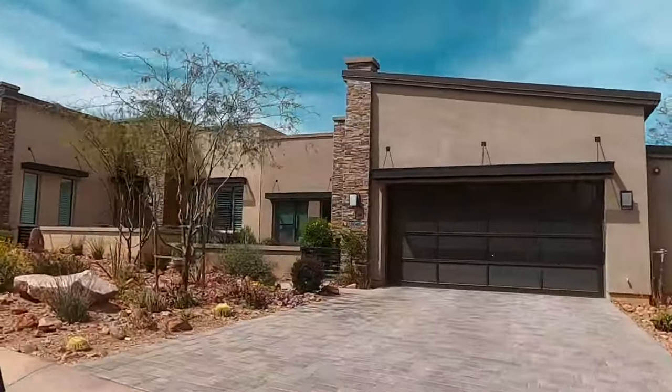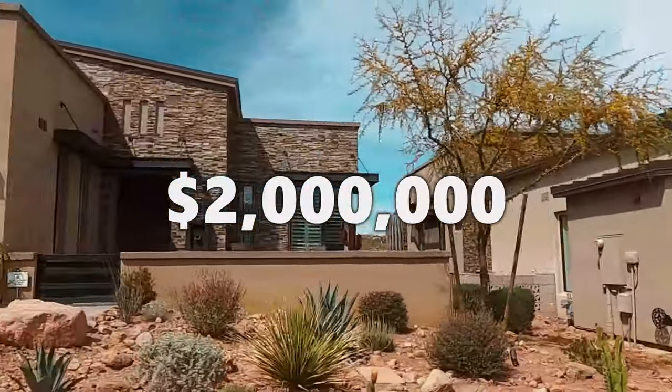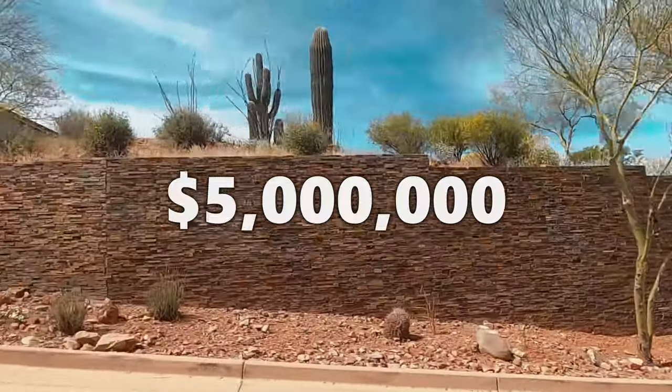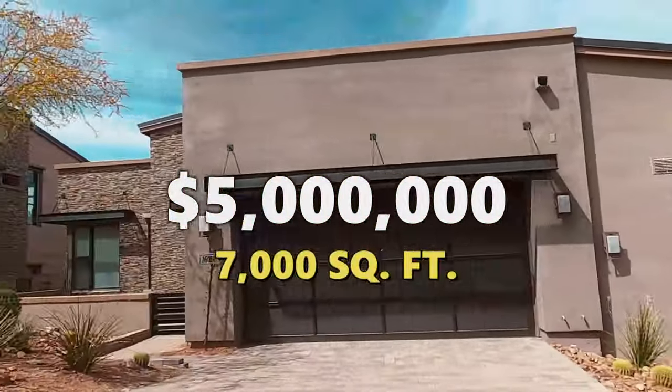Currently in Fire Rock, housing starts at around $2 million for, again, a single family home. That's gonna run you about 3,000 square feet. And that goes all the way up to about $5 million for a single family home. That's gonna give you about 7,000 square feet.